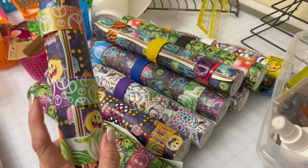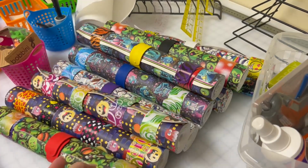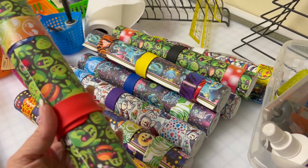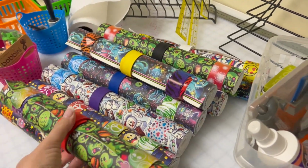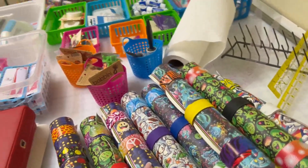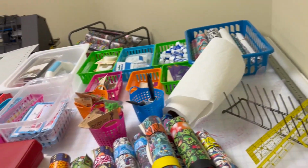I used slap bracelets to keep them rolled up so there's no sticky residue on there if I use tape or something. Actually, these silicone ones work much better, but they're a little more expensive, so I just put those in the middle. So anyway, I re-rolled all of those. I will take these and put them over there with my other prints or in that other basket.